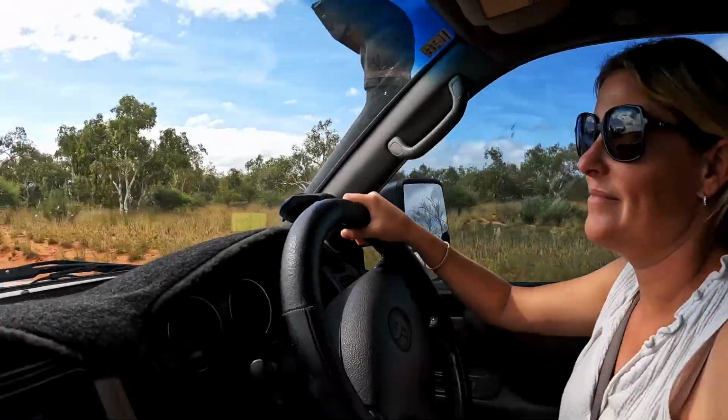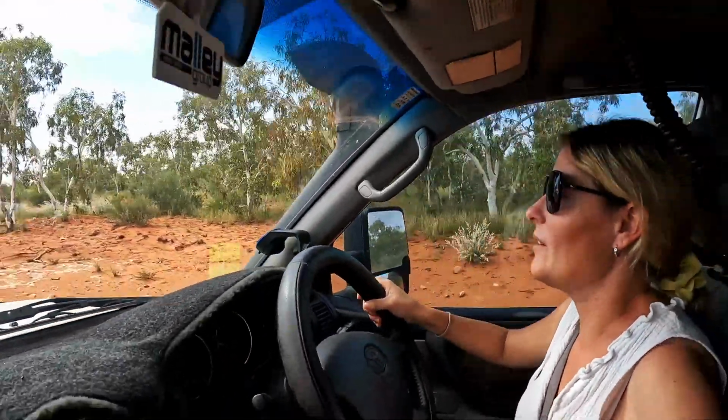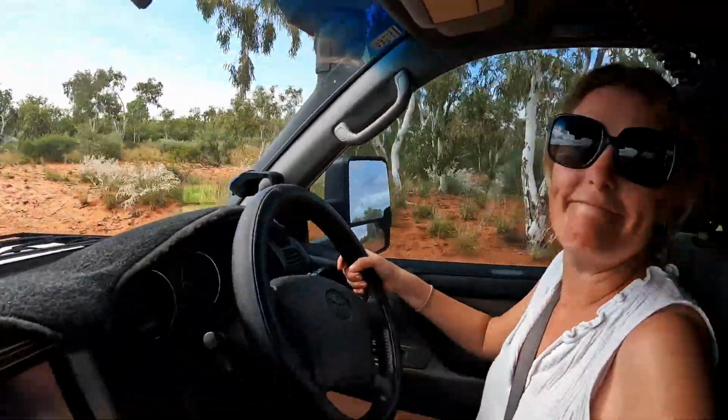Definitely a few corrugations, isn't there? Yeah, it's pretty bumpy actually, and there's a few rocks that look a bit sharp, but apart from that, it's pretty smooth. Yeah, I reckon it might have been worth just leaving 10 pounds out of the tyres or something to make this a more comfortable ride, so we might do that for the way back, because it won't take us that long to pump them back up again, just to make it more comfortable for everyone.